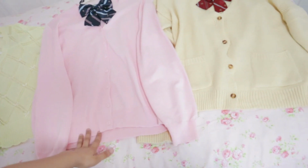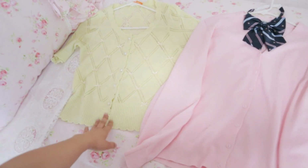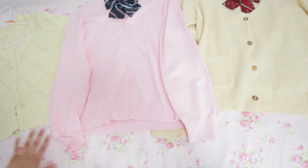And so here these outfits are more preppy, and then this one is just more of a girly dolly look. So this is pretty much what I have laid out here.